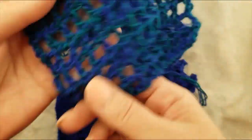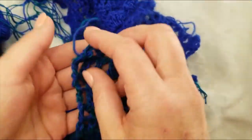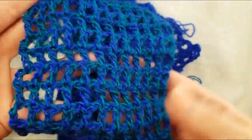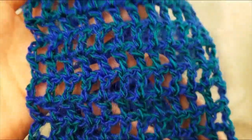Anyway, so this one I'm not going to do a Mobius. I'm not even going to do a cowl. I'm just going to do a scarf. So you can twist the ends around your neck if you want to, or not.